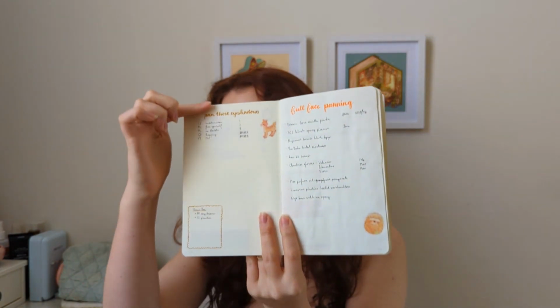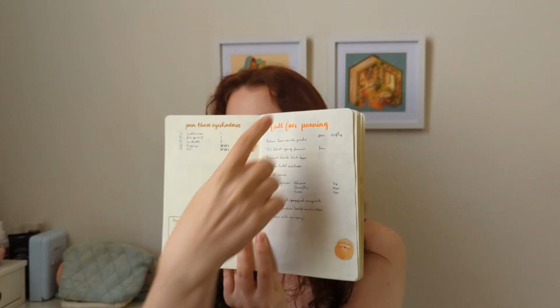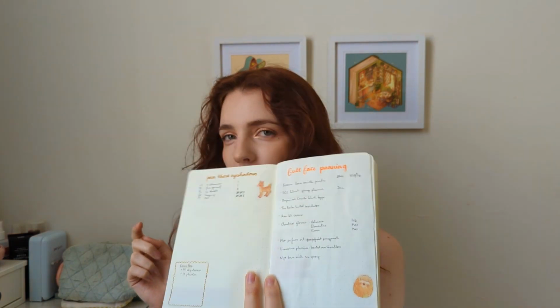And now this is kind of exciting because here, I'll show you this left-hand side. This is my Pan Those Eyeshadows side, and then this is my full face of project panning side, which I haven't done a video about. I'm not sure yet. I actually haven't even put it on Instagram yet, but I should soon.